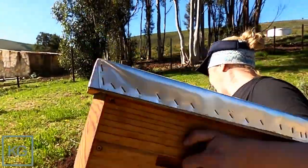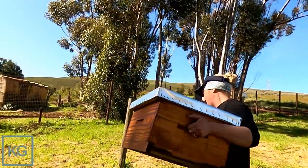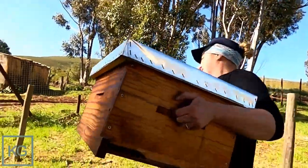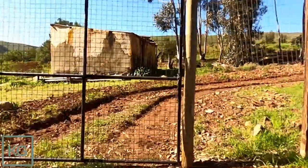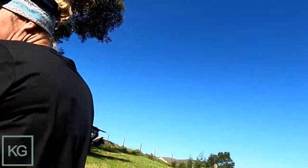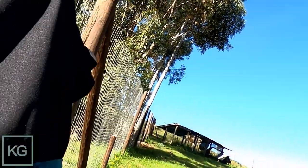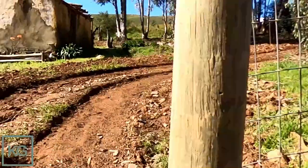Just look at this heavy thing here. They say you've got to be strong here in Africa, eh? Strong like Mother Russia. Okay, let me push this open for you. Well, this way. Okay. Oh, it's a rock. Go over it. Maybe stay. Stay, my boy. Stay.